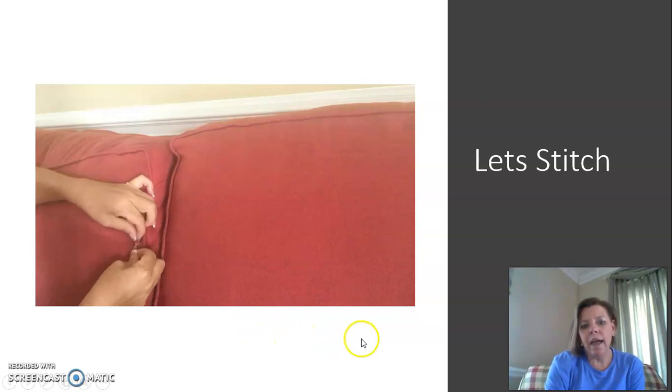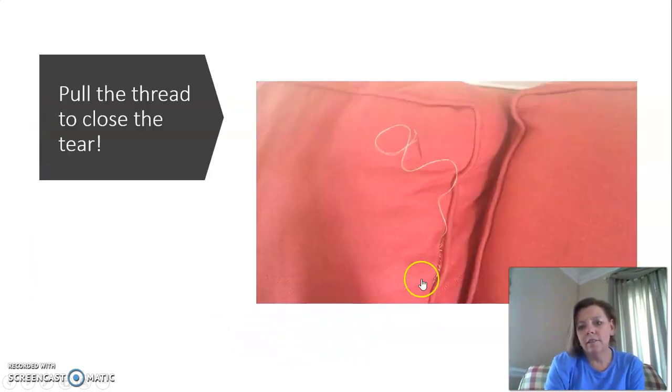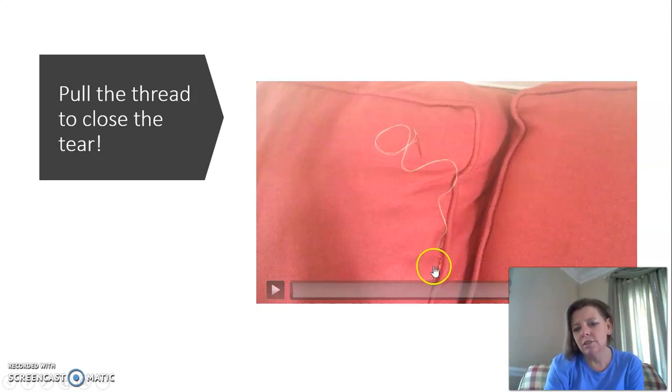So after I got done, if you can kind of see the ladder right in there, it's not as good a picture as that other one, but it's there and it looks just like that other picture. So here's what you have to do.